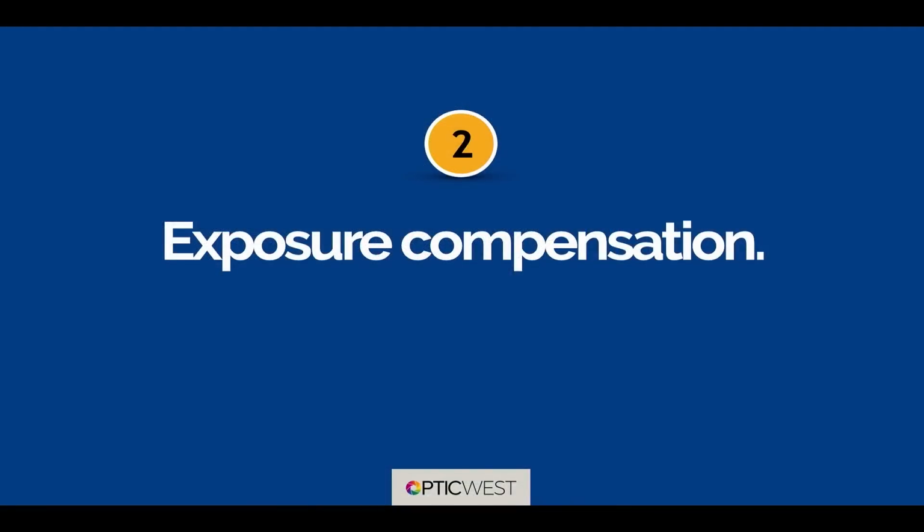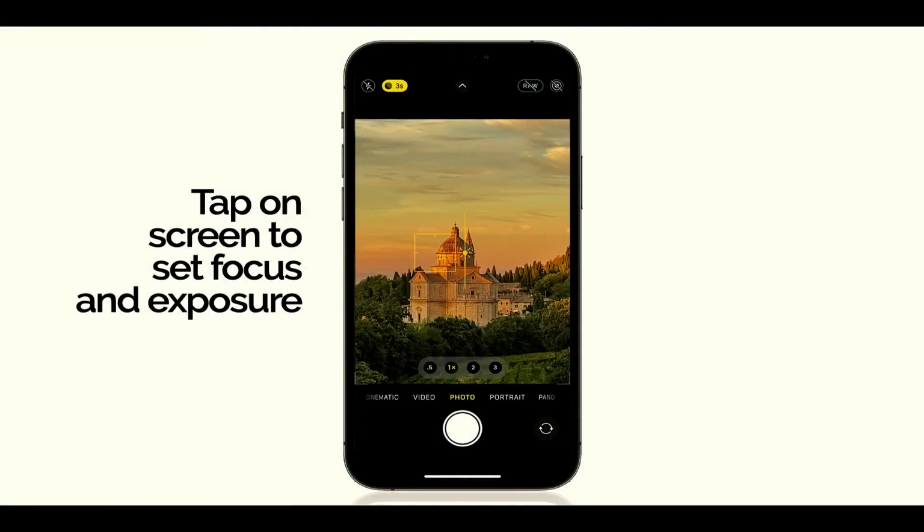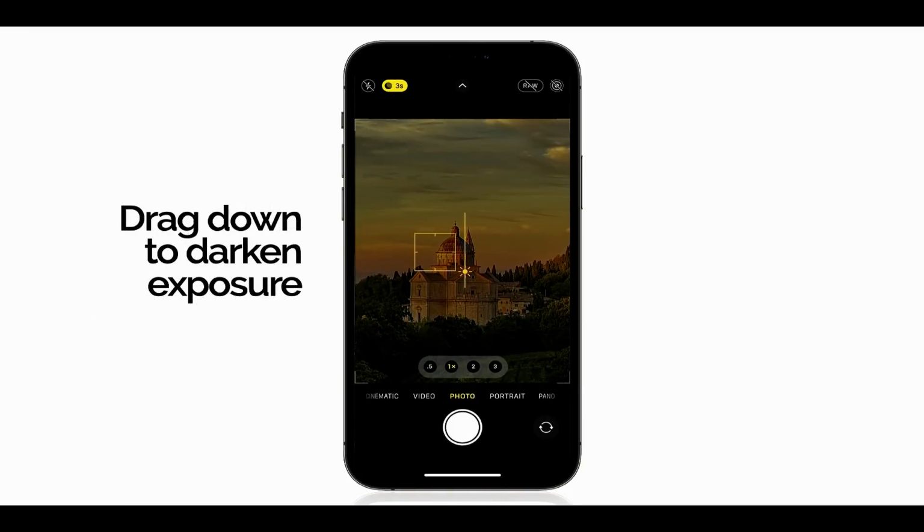Next, exposure compensation. It is so great on the iPhone, so easy. So here's all you do. You know how you tap on the screen to focus on something? If you leave your finger there and you drag up, it brightens the scene. If you drag down, it darkens it. That's it. Tap to focus and then just drag.